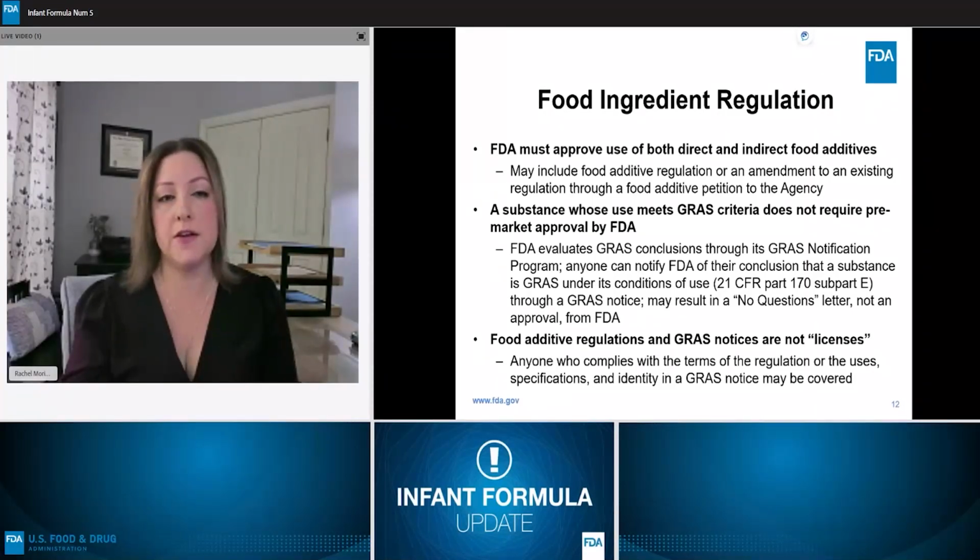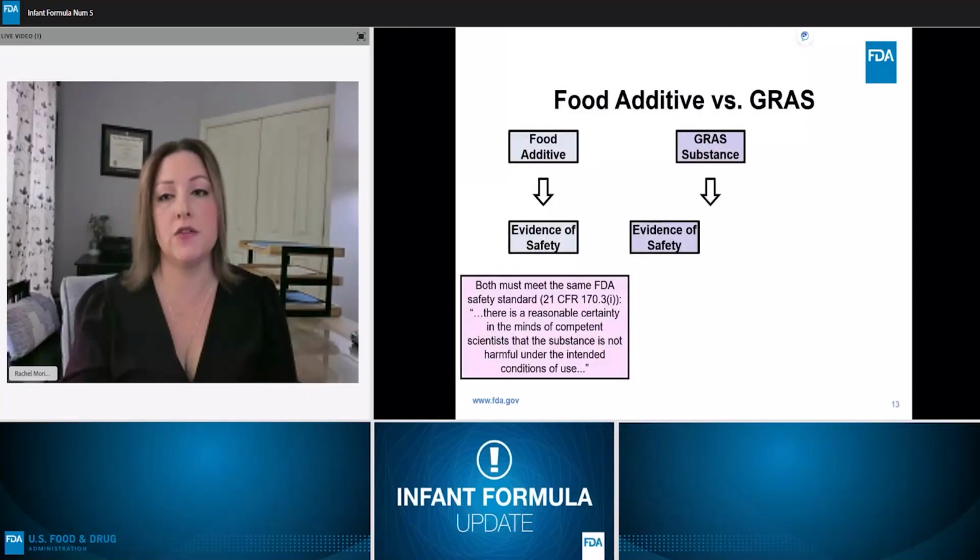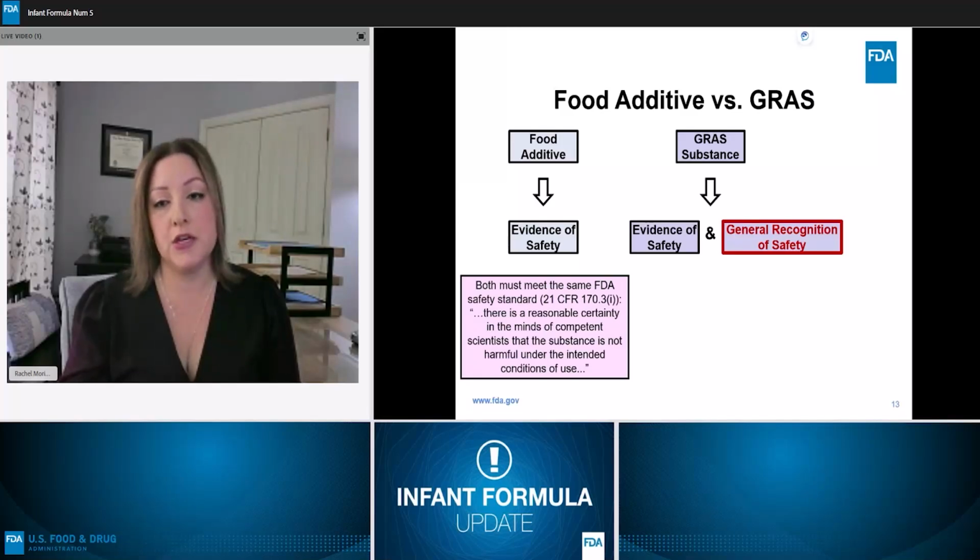The evaluation standard and safety standard for food additives and GRAS substances are the same, which means that the evaluation process must address all the data and information, including what's in the literature or otherwise available, and there is a reasonable certainty in the minds of competent scientists that the substance is not harmful under the intended conditions of use. However, GRAS has an additional requirement, in that the safety data and information must be generally recognized as safe. Safety data and information included in a GRAS conclusion cannot be confidential.